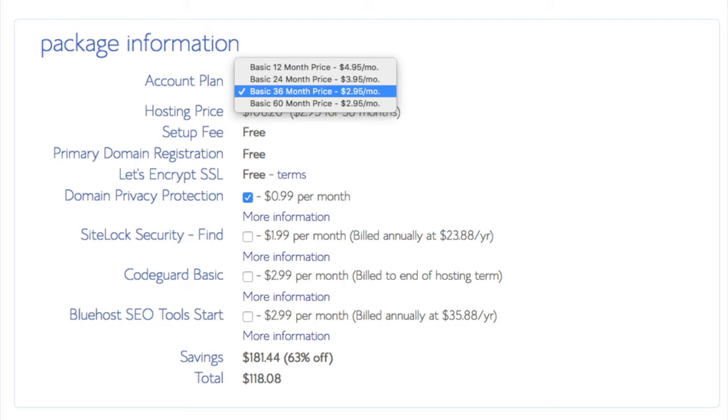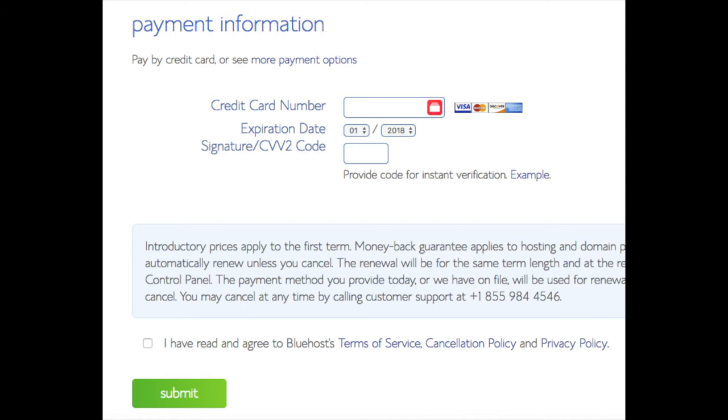All of these add-ons are completely optional and up to you to get. As you can see, you're saving a lot for this hosting package. Below that, you will input your payment information. I'm not going to fill this out for protection of personal information. Once your information is filled in, you want to select the I have read and agreed to Bluehost privacy policy and terms of service. Now click the submit button.